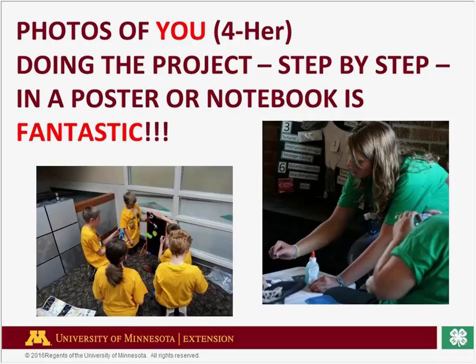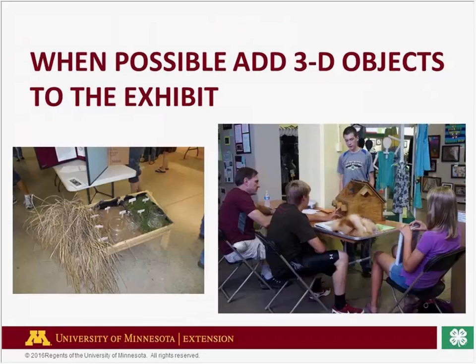Photos of you, the 4-H'er, doing the project step by step in a poster or notebook is just fantastic and awesome. So do that. Have your brother, sister, or parents take photographs of you working on your project, talking to an expert. All these things are really good to have in your project and in your notebook or your poster.